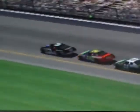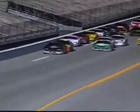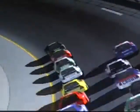White flag! 1 lap remaining. Ann Batson's out in front, Ashley Sears in the 2nd position. Can Ann hold them all off 1 more lap? Ashley Sears in the 2nd position, Jack Remesson in the 33 car is in 3rd.